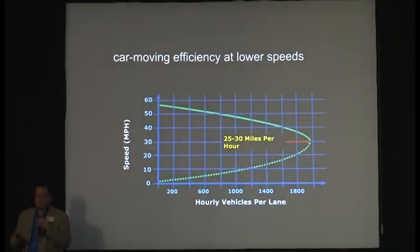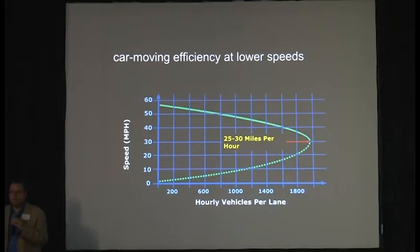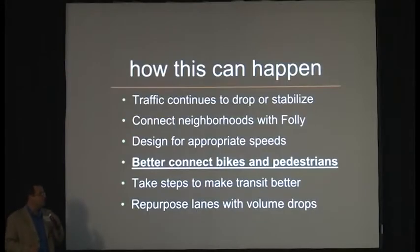Why else is that important? Remember how I talked about the spacing of the vehicles, decreasing that spacing of the vehicles. It works between signals as well. As you space cars out, you're not moving as many cars through the system. So really, that's kind of the sweet spot. That 25, 30 mile an hour range is the sweet spot for the maximum efficiency that you can move most cars through a system. So if we start to reinforce that, we can actually make things better.